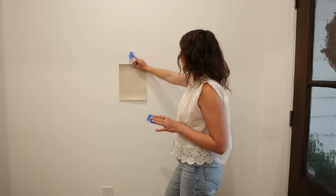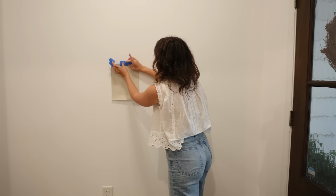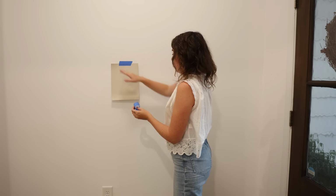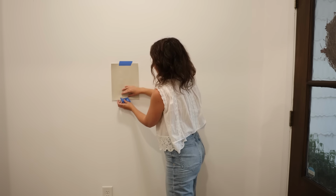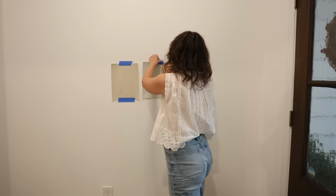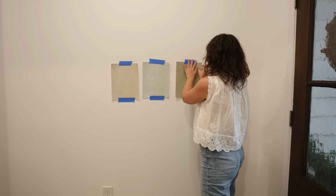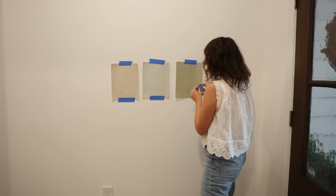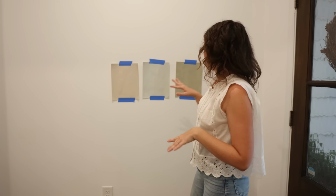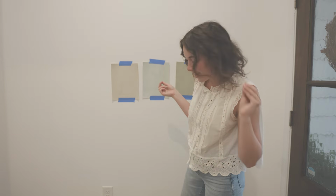Okay, giving these a bit of a chance to dry. Now what we're gonna do is I want to hang them up overnight, give ourselves a chance to see what they look like in different lighting situations and to see which color I'm really drawn to. Ooh, I kind of feel like I'm being drawn to this one. I feel like this might be a bit dark for the room. They're all very different, but I really like the undertones of all of them. This is gonna be a hard decision.